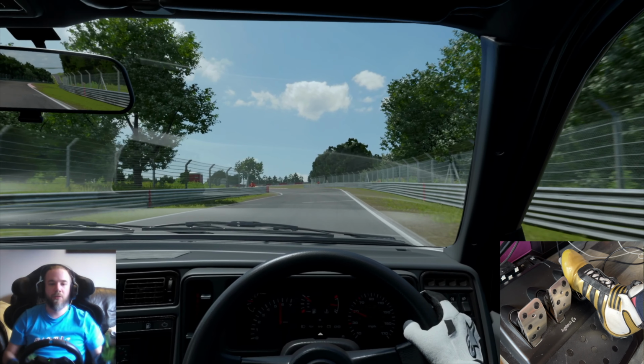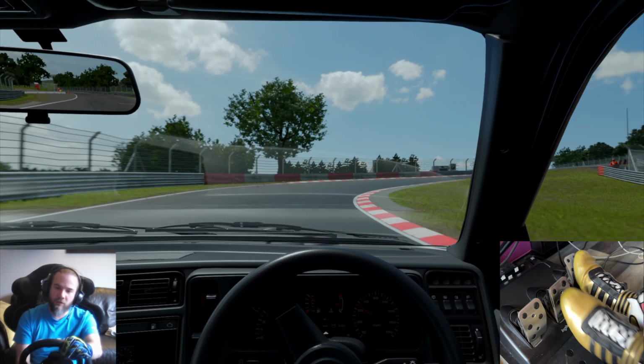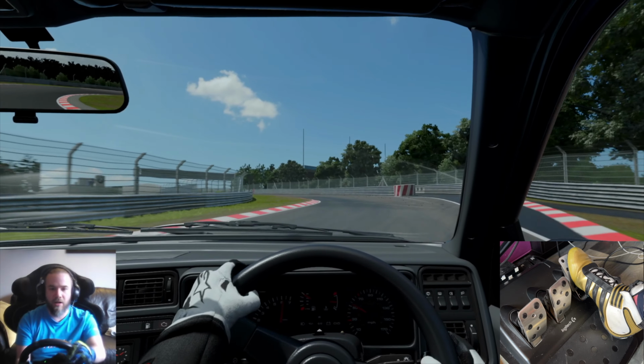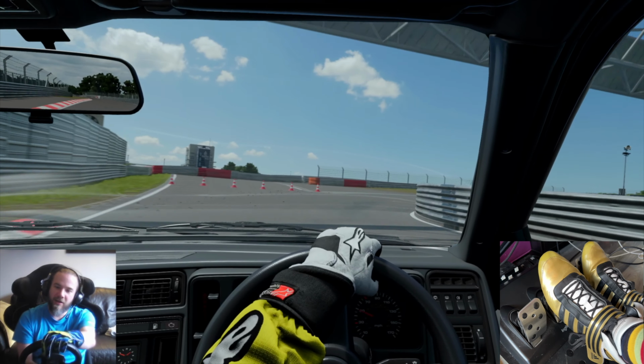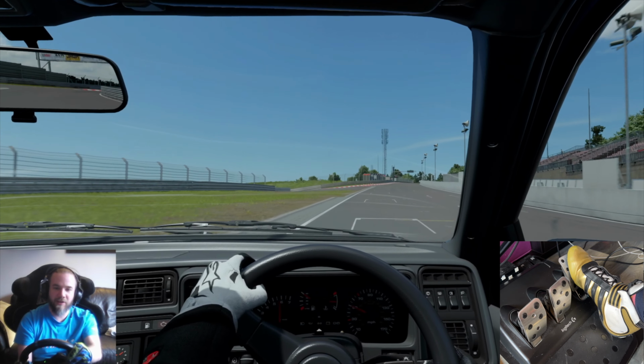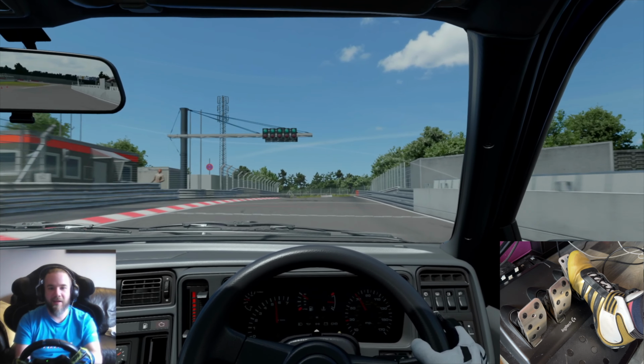3, 2, 1. Right, Ford Sierra RS 500 versus Nürburgring. This is a tricky car to master. That rear end is very lively. So we're on comfort soft tyres, so that's going to make it eventful.